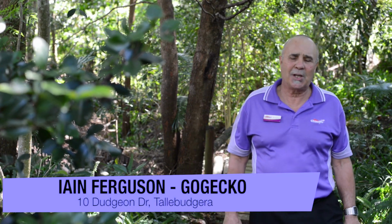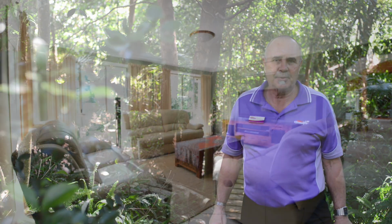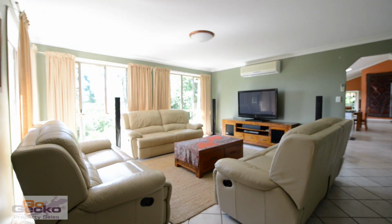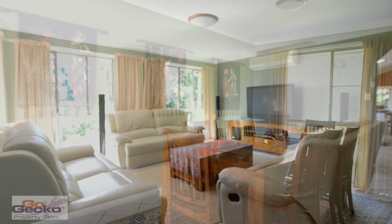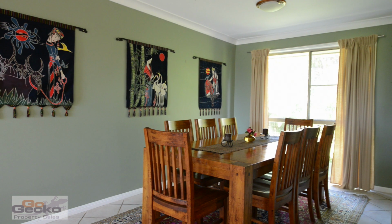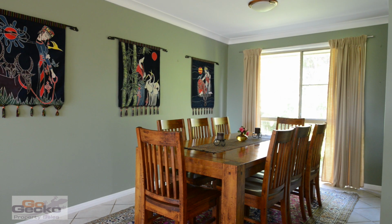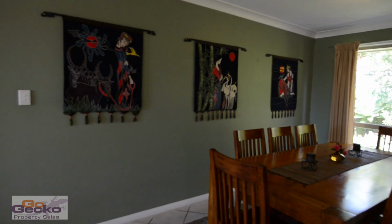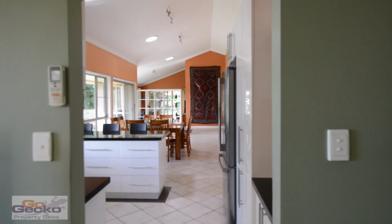We're featuring 10 Dudgeon Dr Tallebudgera as a sustainable private acreage property. On entering the property, you move through the family living area, followed by the formal dining room. The formal dining room leads into your gourmet kitchen.